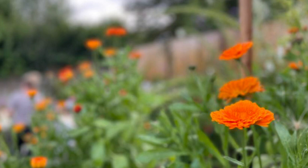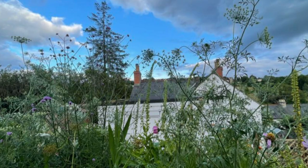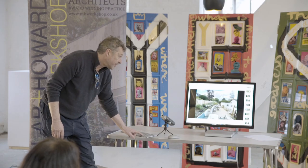This last bit, I haven't quite finished up here, but that'll create a sitting area at the top because we've got a lovely view over the valley, the different hills. Yeah, up there. Then we'll have some bits, really. It's beautiful. The garden, the flowers are amazing. From what it was.